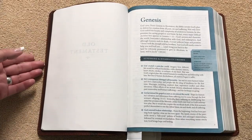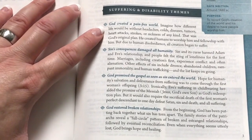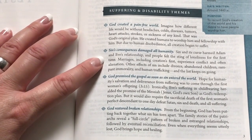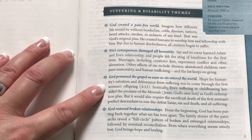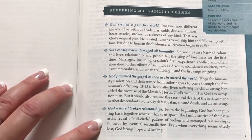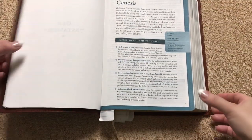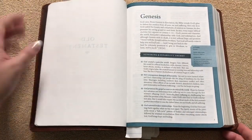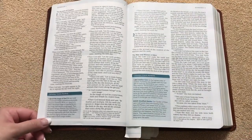So for example, on Genesis here, we've got: God created a pain-free world, sin's consequences damaged all humanity, God promised the gospel as soon as sin entered the world, and God restored broken relationships. So I like the way that everything in this Bible is themed for suffering. They did a really good job on that.